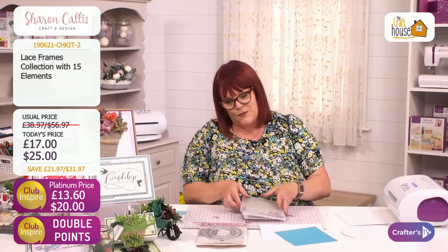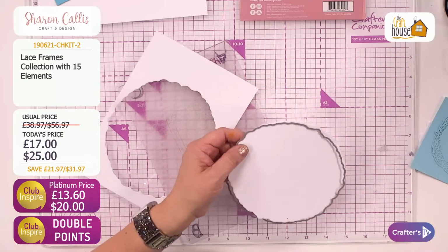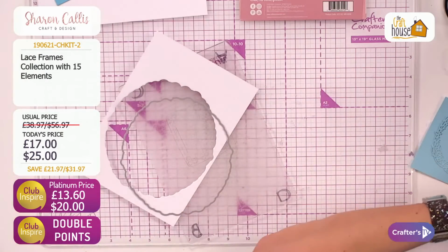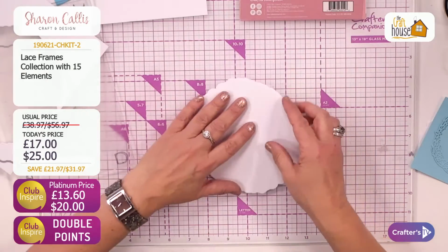So, and then we're going to start cutting the frames. Those beautiful, delicate frames. They're absolutely glorious. If you think about these as well, they're going to work in so many ways with so many different collections that you have already. So they're a very workable, usable die. Now, literally, that frame is going to sit onto that bottom panel to create the first part of my easel.